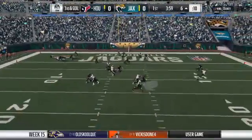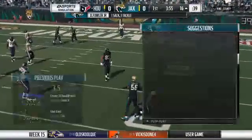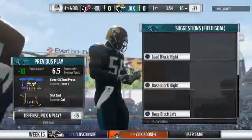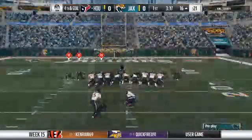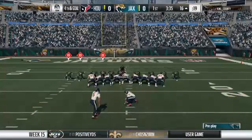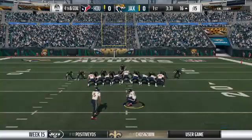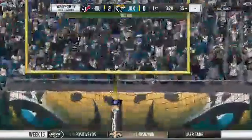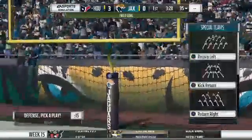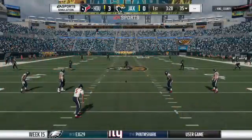Out of the gun, Watson. Eluding the rush, and he can't find a receiver, and he's brought down. Dante Fowler. He's the one to get him, and that's sack number 7 for him on the year. And Frank's kick is good. And it's now 3-0 Texans. So the drive stalls out, but they are able to put 3 points on the board.